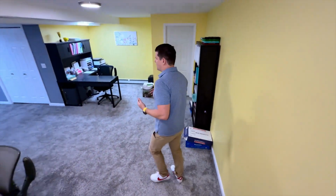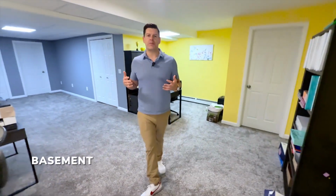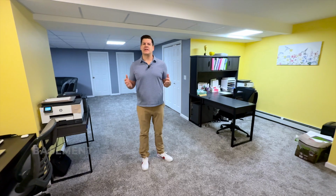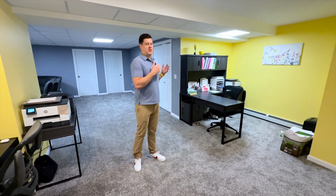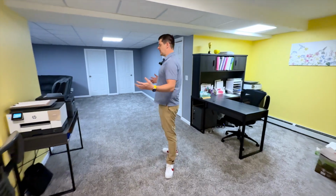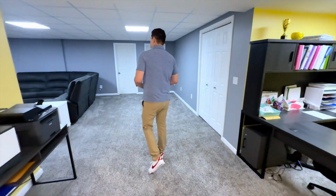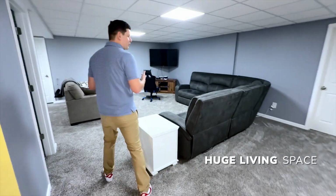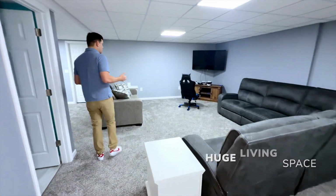One thing that I love about this basement is that with so many people relocating to Northern Michigan to work remotely, this is the perfect setup if either the husband or the wife, or both of them, work from home. They've got a great desk area, a huge living space, whether you want to make this a video room, a game room, or any other type of recreational area.